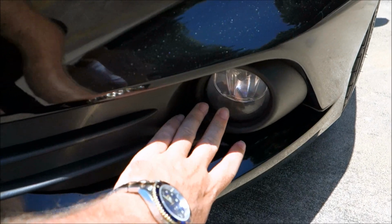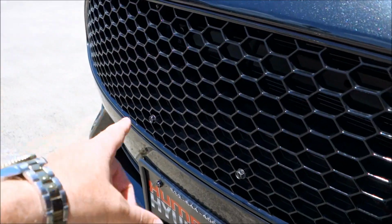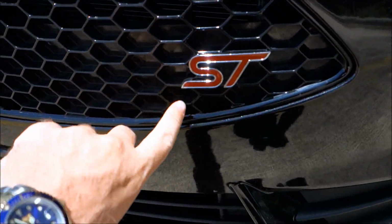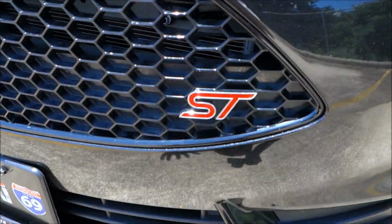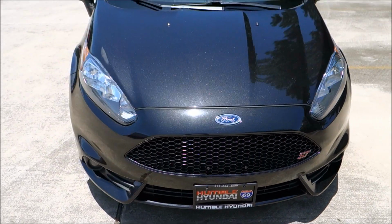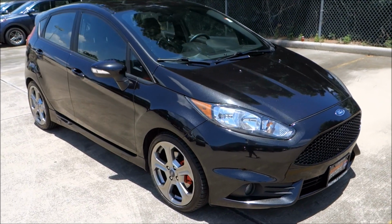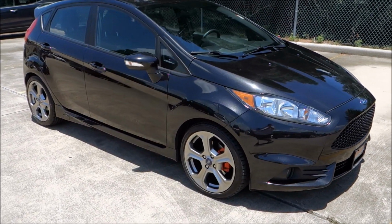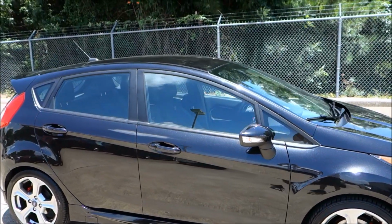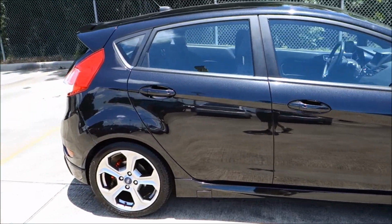You do have fog lights down below, and then, of course, you have this aggressive front fascia with a grille that is very reminiscent of that of the Focus ST. And then, of course, you have that wonderful red ST badge to let you know that this car is indeed something special. Now, being a subcompact car, it definitely is nothing huge to look at. Of course, it looks very aggressive, but with a wheelbase of only 98 inches and a height of only about 4.5 to 5 feet tall, this car is indeed quite small.